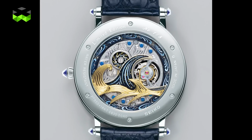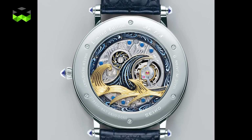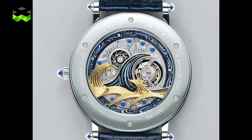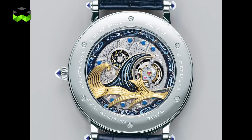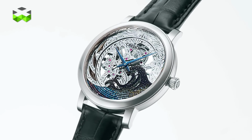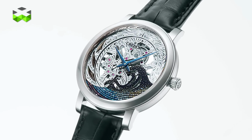It has a Kanagawa wave on it, which is a traditional Japanese reproduction, and that we could see also at Blancpain. Maybe there is kind of trend around this wave this year. The second high-end Credor model is a skeletonized model which also reproduces the Kanagawa wave.